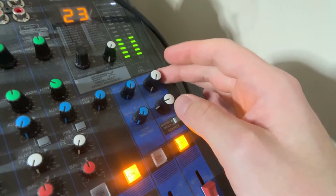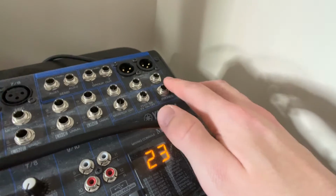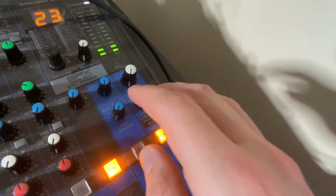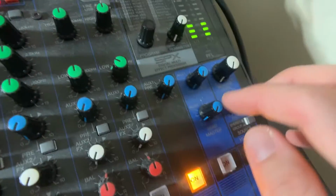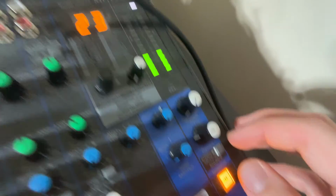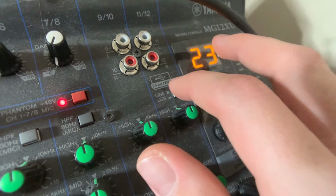This monitor level and phones, this is for headphones. If you had headphones plugged into the headphones up here, adjust the levels for monitoring that. Send master, this is for auxiliary 1 and 2 to send straight to your master and whatnot. So yeah, I think that's pretty much it. Here's a button.